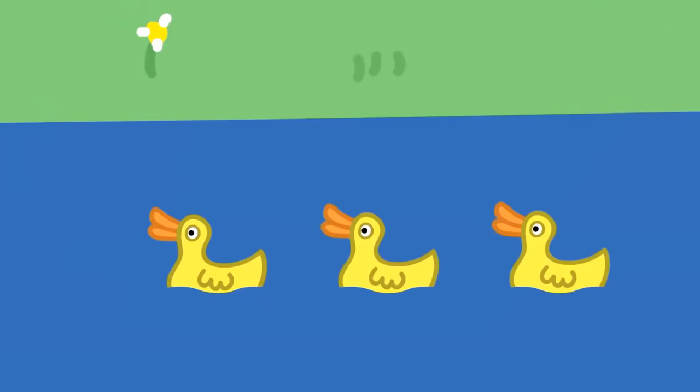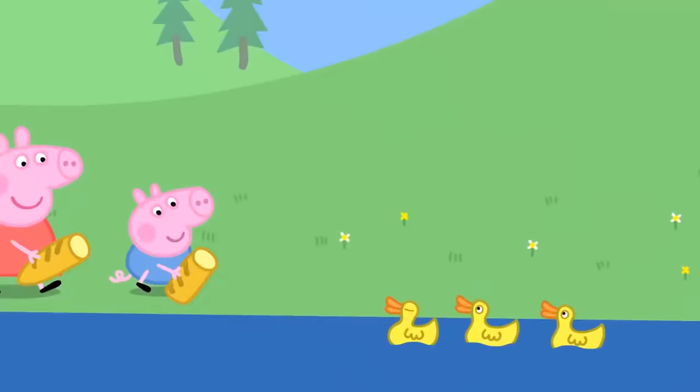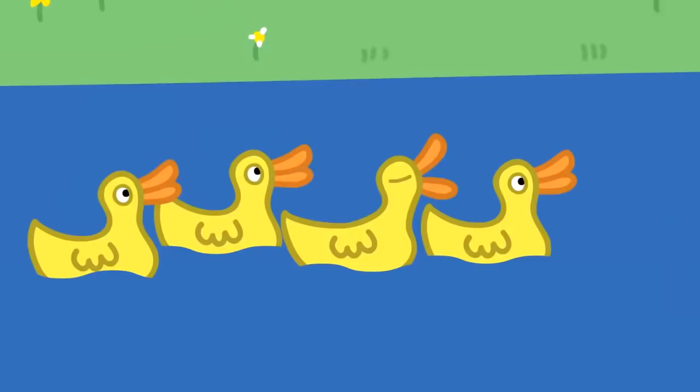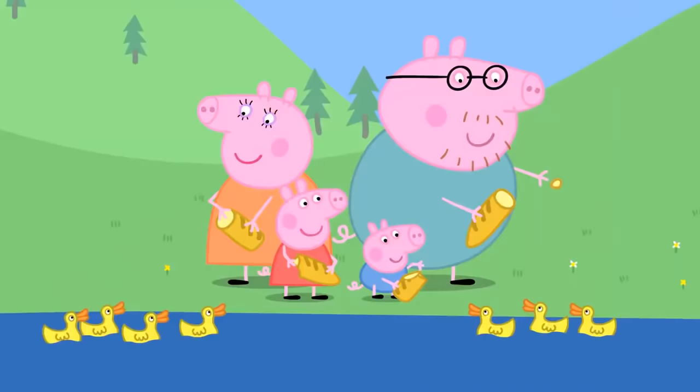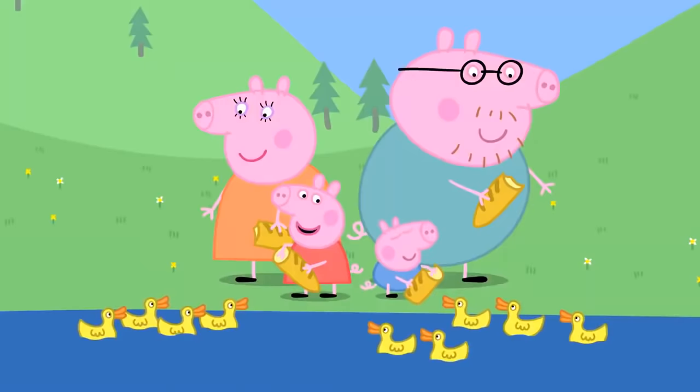Look, it's the ducks. Stop, Daddy. We need bread for the ducks. All right. Hello, Mrs. Duck. Here come more ducks. All their brothers and sisters are here. And here come more ducks. It's the Granny and Grandpa ducks. And here are all the aunties and uncles.